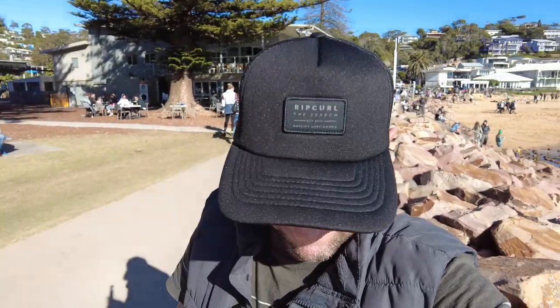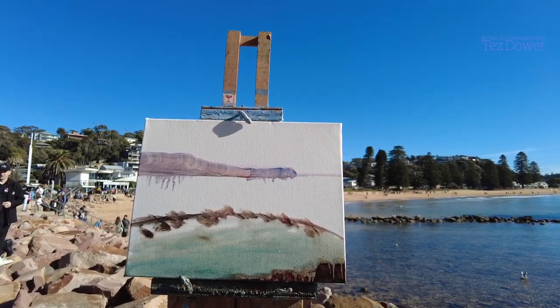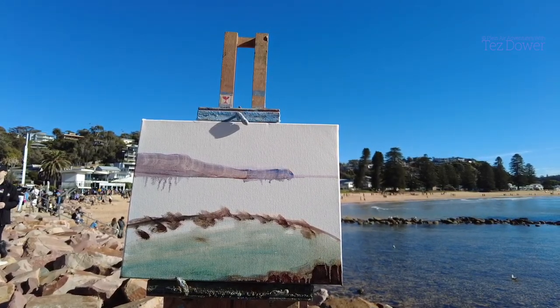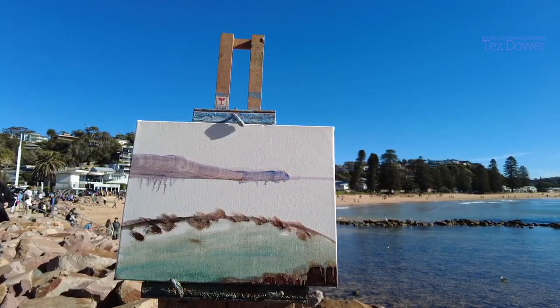So let's paint. I'm going to start with the sky now. I'll get the sky in. It's a warm sky. I'll probably go lemon yellow and crimson, a little bit of cloud, and cobalt blue.